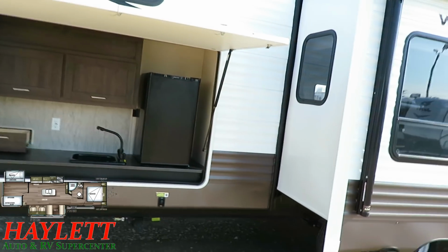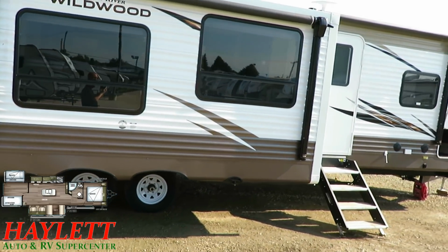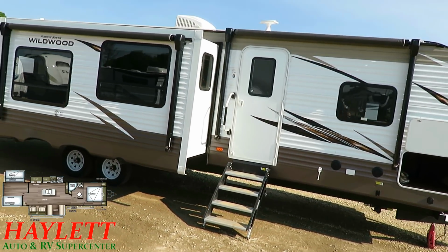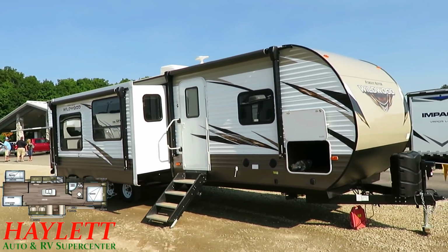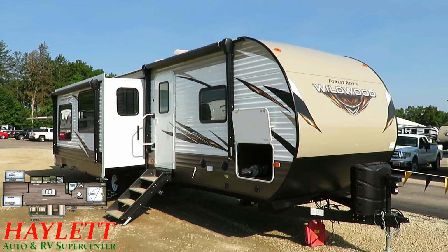Overall, this thing is sharp. It's barely been used. It's clean. It's late model enough. It may qualify for same as new RV financing. So like I said, whether you're looking to get your first one, but you're a little spooked by the new RV price tag, or you are looking to update and upgrade to something a little larger with more space for the family, this would accomplish either of those things.